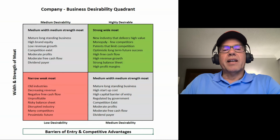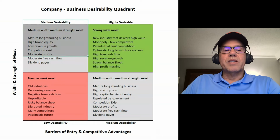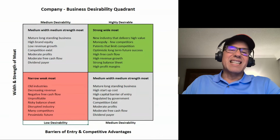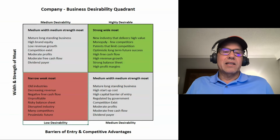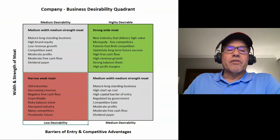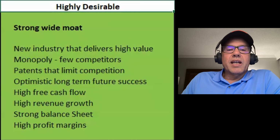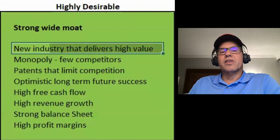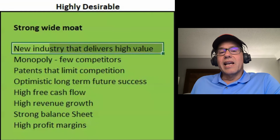I'm going to go through and define the most desirable companies here, represented in green. And I'm also going to show medium desirable companies that are represented in gray in 2 boxes, actually. And then I'm going to go through companies that have the least desirability. These are companies that have the narrowest moats that are the weakest. Let's start with the most desirable moats first. What makes a very desirable moat? First, these are companies that are typically in high growth industries. These are new industries where the products are disrupting another previous generation of products or industries, and they have a lot of addressable markets.